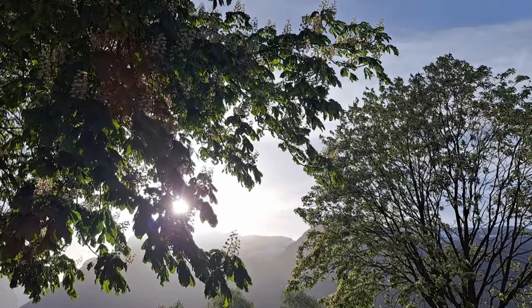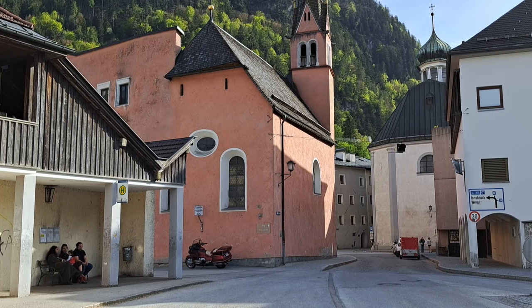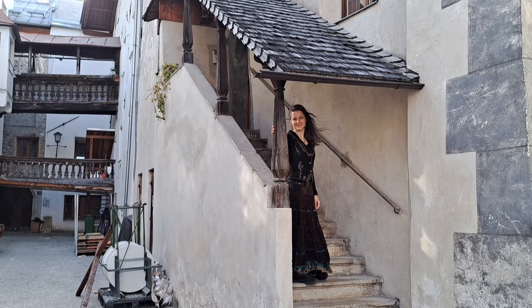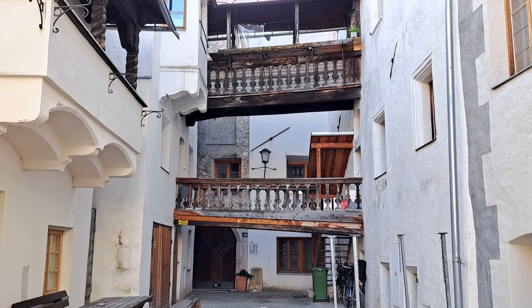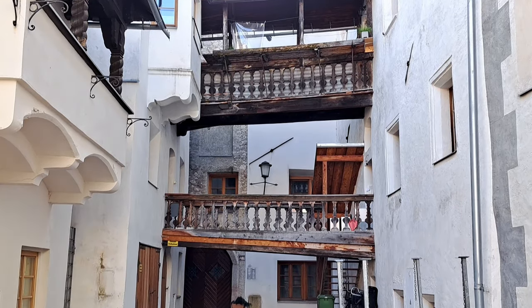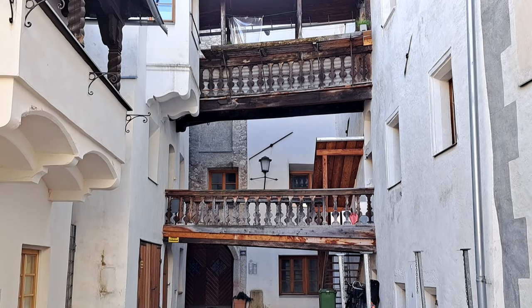Let me tell you about Rattenberg. It's still a very medieval city and definitely worth visiting. Less than 500 people currently live there. The architecture is stunning, and this is one of the most famous parts beneath the old pharmacy. These wooden bridges connect the old town hall to another building.